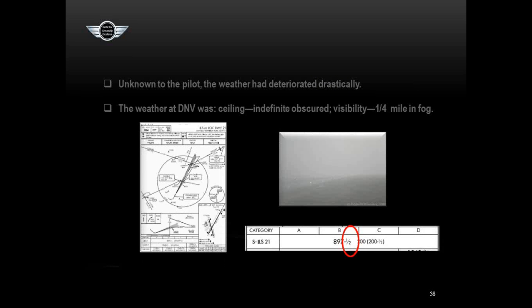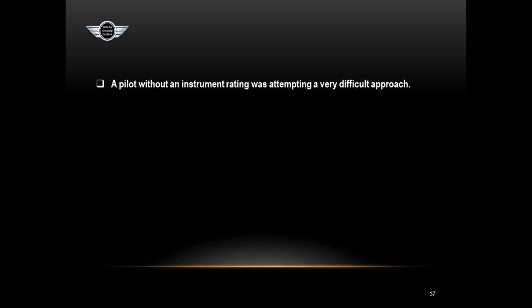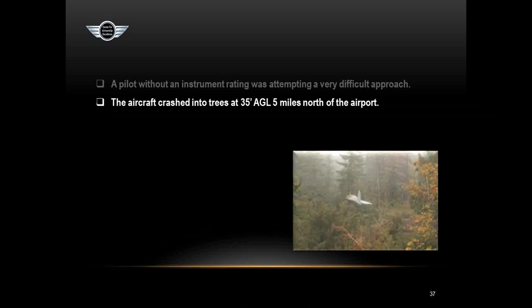Now here's the approach plate for the ILS runway 21 at Danville, and you can see the straight-in ILS minimums are a half mile, so even for an instrument-rated pilot that was really sharp, proficient, having a good day, that'd be a challenging approach. And this particular accident pilot, as you recall, didn't even have an instrument rating. So a pilot without an instrument rating was attempting a very difficult approach. The aircraft crashed into trees 35 feet AGL, 5 miles north of the airport.